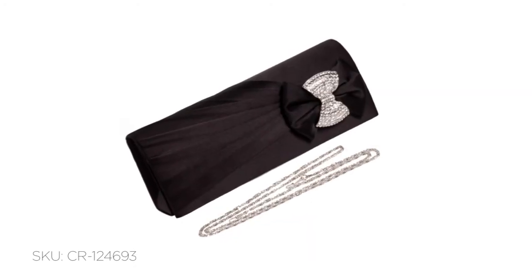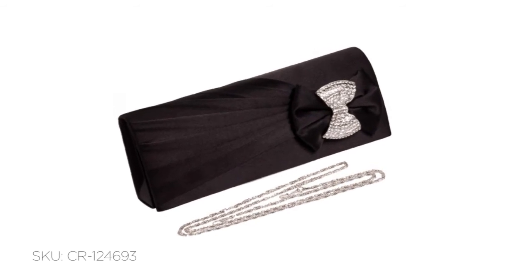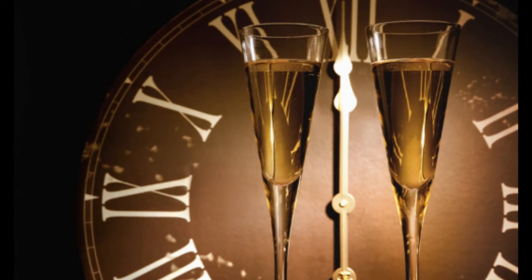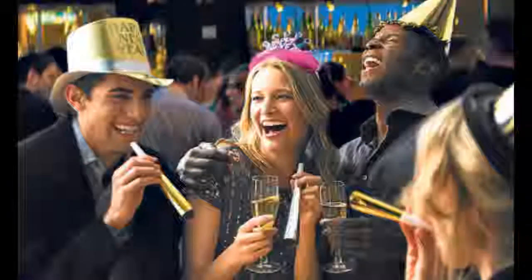Now you have a convenient and fashionable accessory to help you keep your belongings safe while you enjoy your night out on the town. With New Year's Eve just around the corner, we definitely want to help start your New Year's on the right foot.